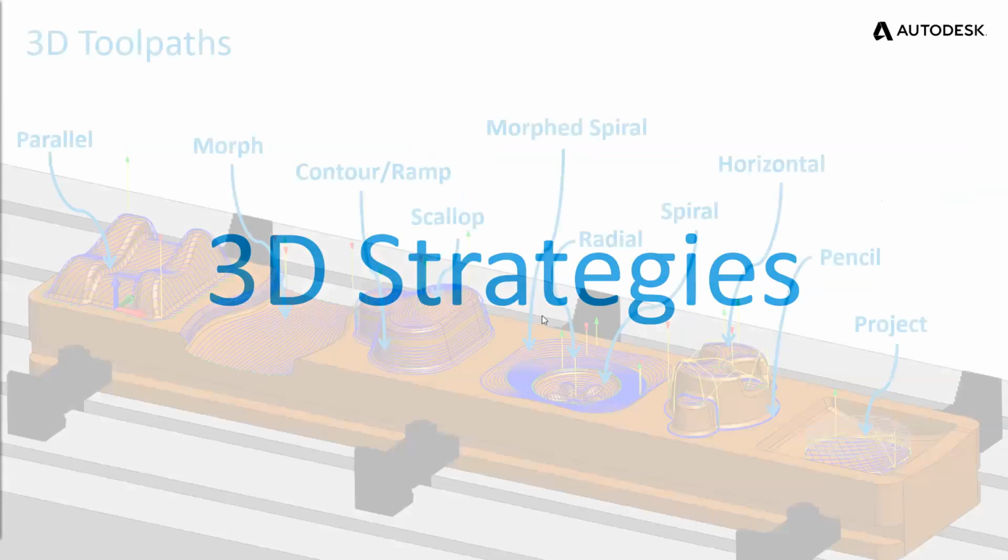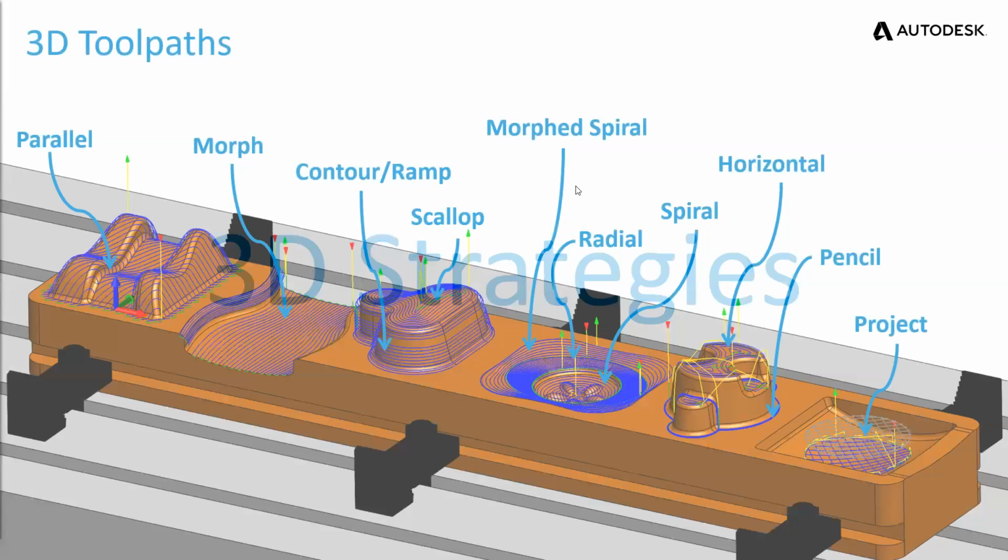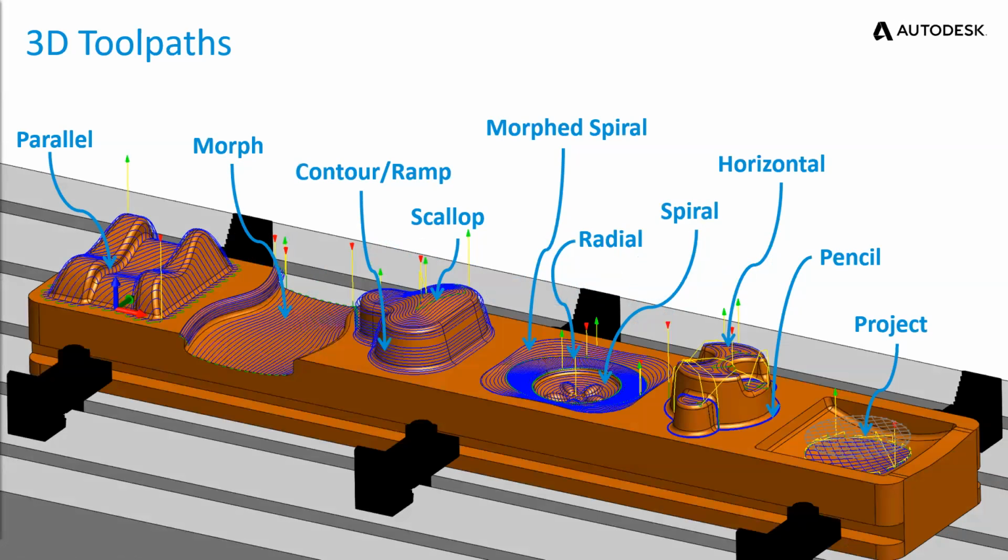When we look at 3D strategy or 3D toolpath, it is basically something even more complicated, a bit more complicated than the previous one. So we can do parallel, morph, contour, scallop, radius, spiral, horizontal, and project. So this is the image you can see, a little bit different from the 2D strategies. It has been separated into categories inside the CAM interface.